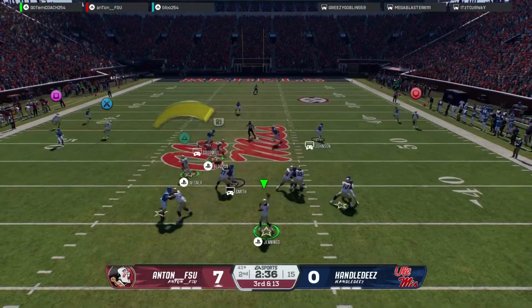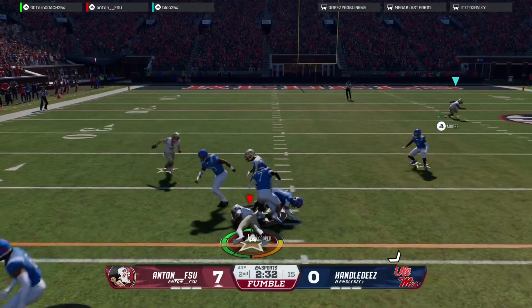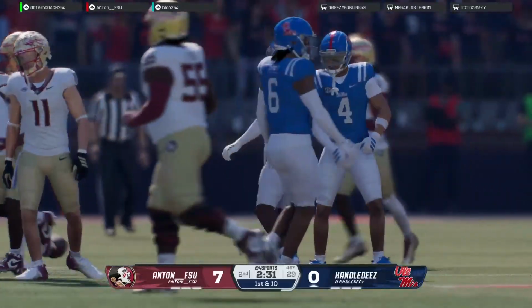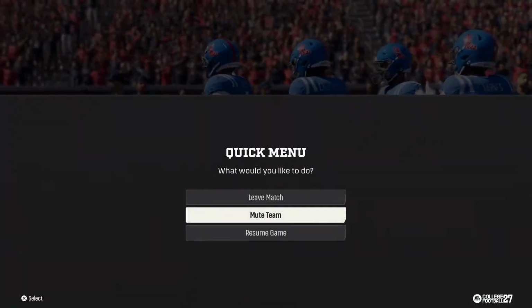Looking to throw, and he needs a bunch. Gets it out fast. Oh, it's a fumble. Snags it, and there's running room. And the defense jumps on it, and they get that turnover. Nice heads-up play by the defense to jump on that ball after it got popped out.